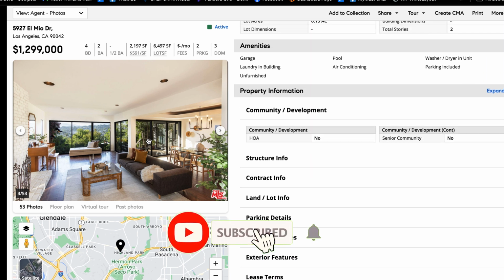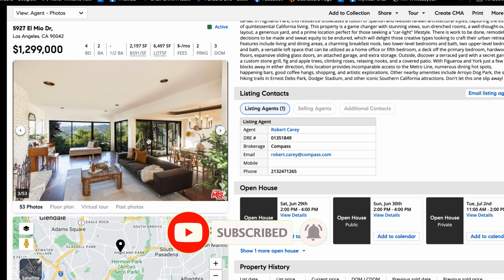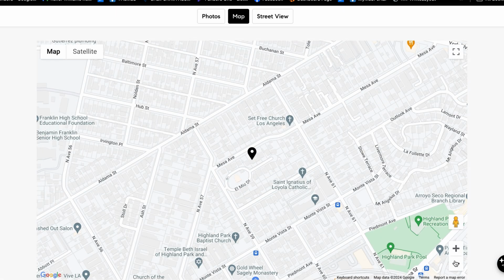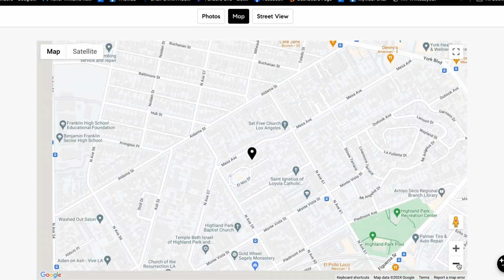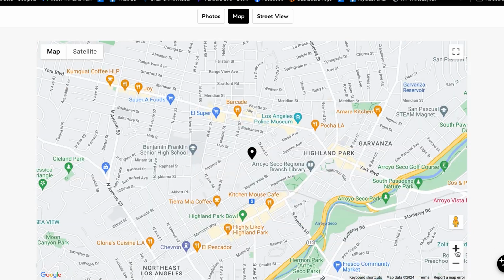So today's open house has 4 bedrooms, 2 bathrooms, and 2,197 square feet of living space. The area is Highland Park in Northeast Los Angeles. The listed price is $1,299,000. Today is the first day on the market, and I'm so excited to see this house.